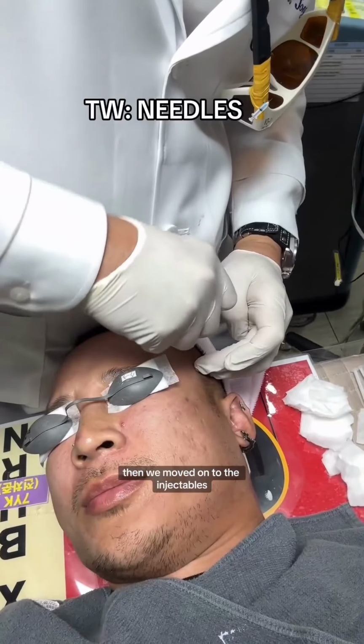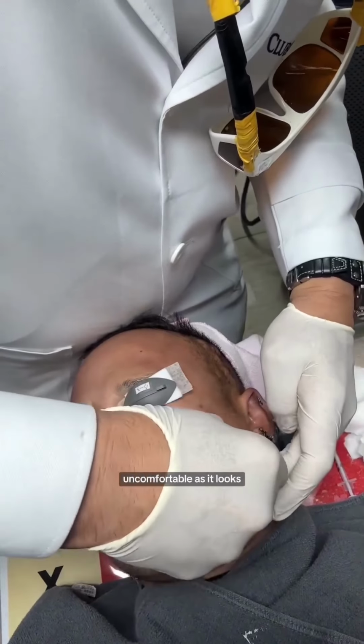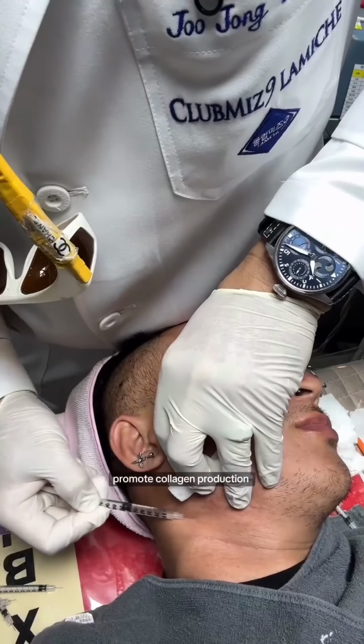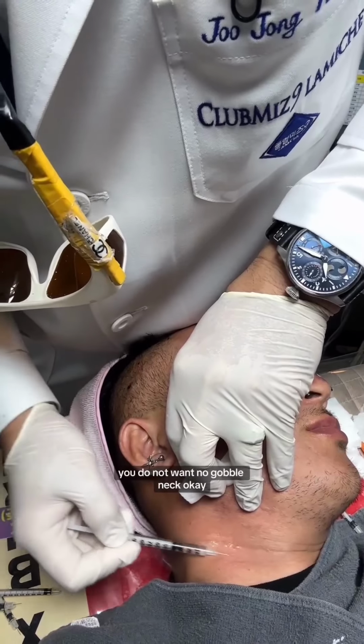Then we moved on to the injectables, which is called Profhilo. Not gonna lie, this treatment is as uncomfortable as it looks. It's a very sharp pinching sensation. This treatment is going to help promote collagen production and hyaluronic acid, and especially when you're older, you do not want no gobble neck, okay?